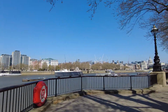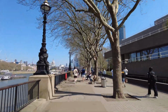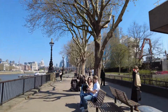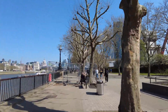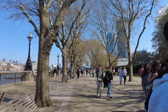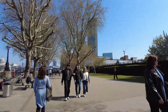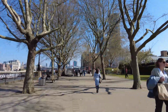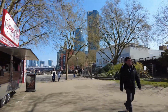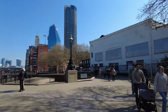But some striking views here of the north bank of the embankment, and over there you can see St Paul's in the distance. Heading here down towards Gabriel's Wharf, which has a large number of eateries. It's a good place to eat if you want a pleasant London vibe on a summer's day, although it's a little stuck between tube stations, between Waterloo and Southwark on the river.